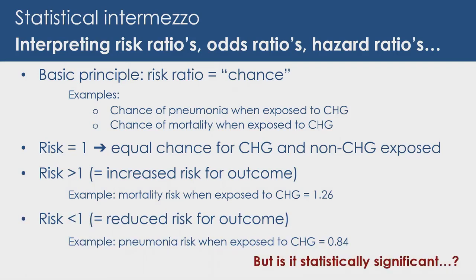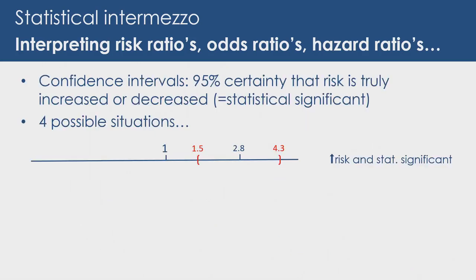But is it statistically significant? Therefore, we have to look at what we call confidence intervals, 95% confidence intervals. And these borders define with 95% certainty where the effect truly is. There are 4 possible situations. The first is already on the slide. I have an example here of a risk ratio, odds ratio of 2.8. And the confidence interval is 1.5 to 4.3.